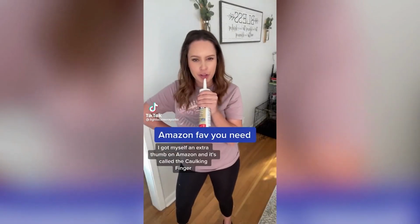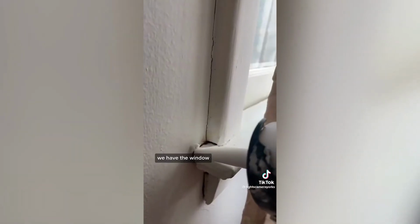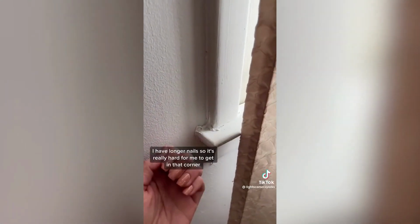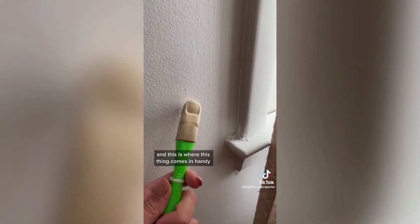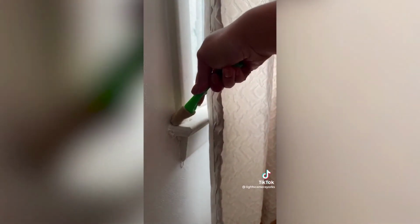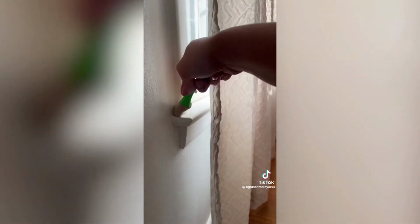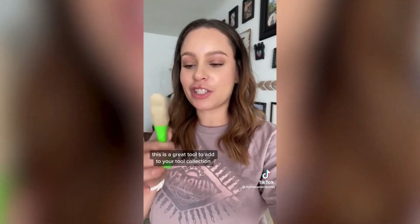I got myself an extra thumb on Amazon and it's called the caulking finger. Let me show you what it does. We have the window, it's separating. So specifically for me, I have longer nails, so it's really hard for me to get in that corner. This is where this thing comes in handy. This is a great tool to add to your tool collection.